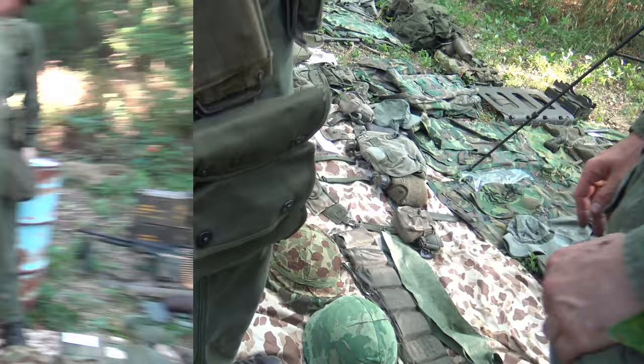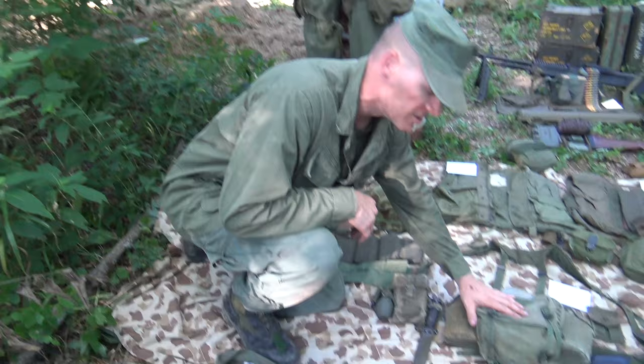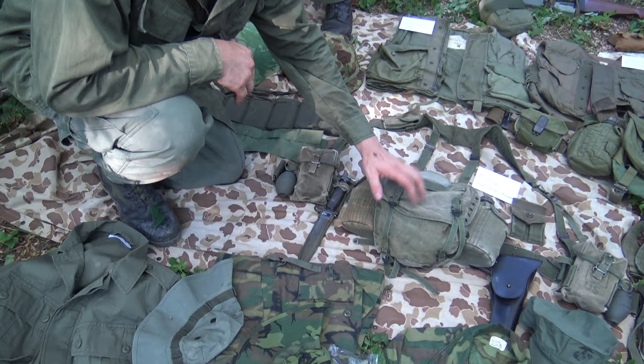Okay, so just like the Army, the Marines, when the M16 rifle was rolled out and adopted, you start seeing Marines getting the M56 style gear. Also, from my understanding, I believe Marines started getting issued some gear from Army storages in country. So you're definitely going to see Marines with Army M56 gear.